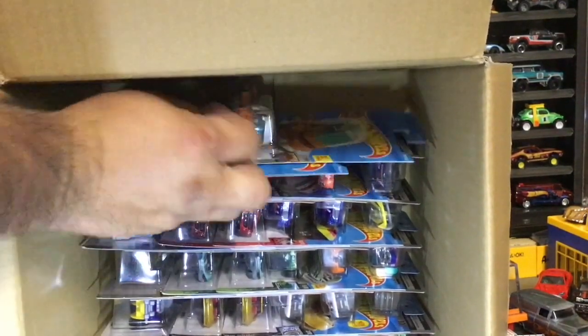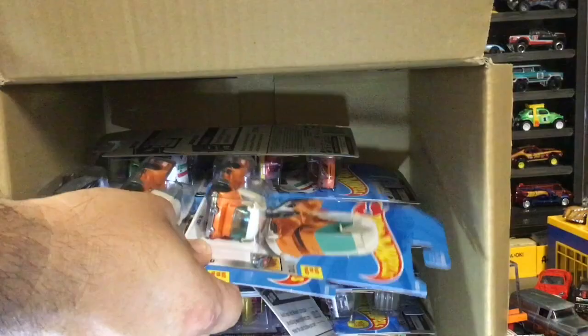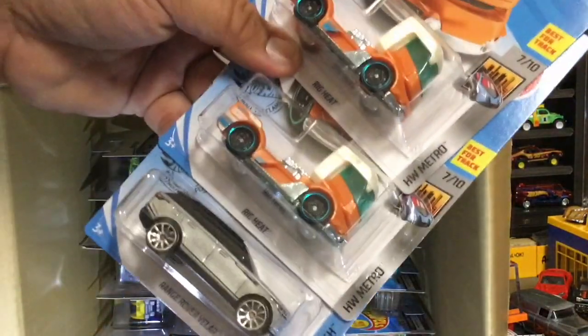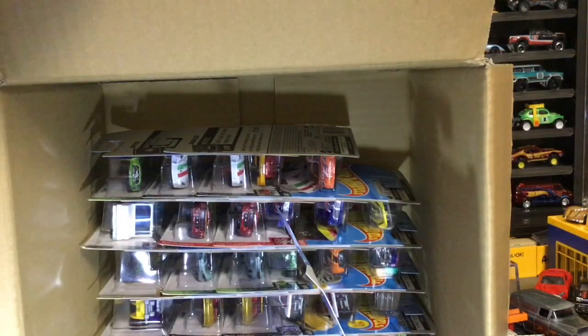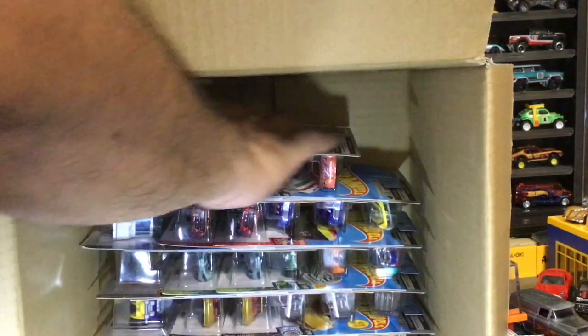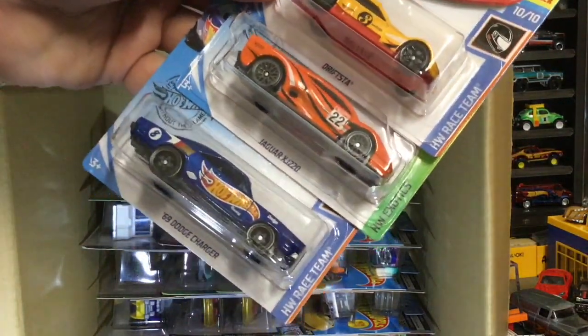I saw the Silverado already. Okay, I don't remember having 2, but I remember seeing that in the last case. The Range Rover. Yeah. Maybe this one here. Okay. Oh yeah, these look familiar.